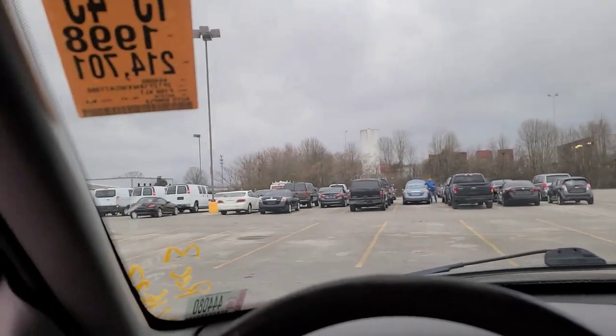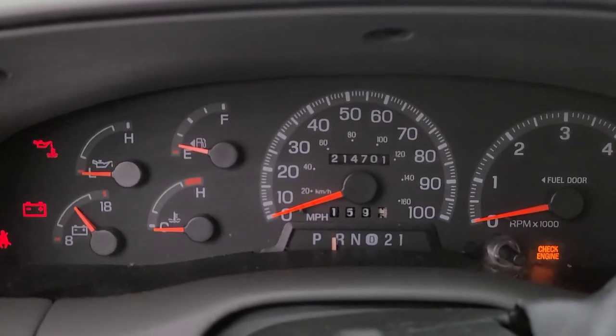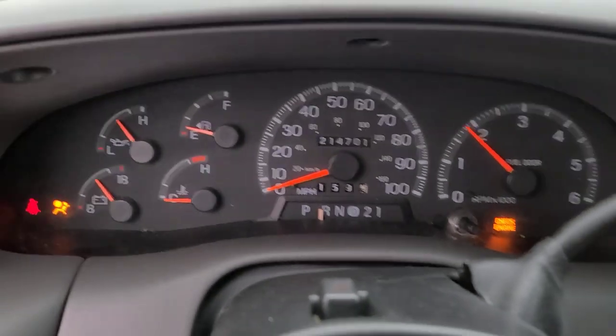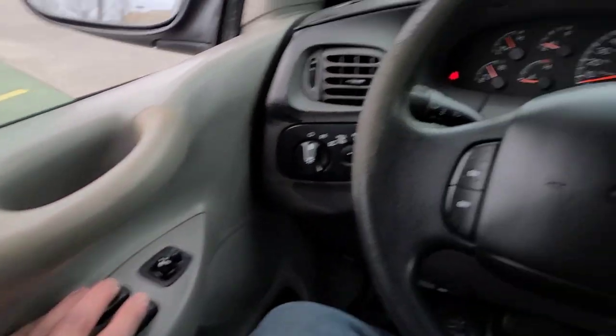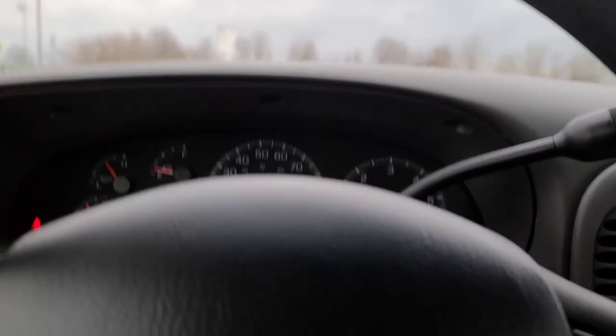This is through a finance company. I don't know if maybe it was repossessed or what. Whoa, yeah. Man, this thing sounds mean. Got power windows and locks. It is four-wheel drive. Wonder if it works.